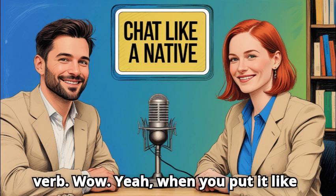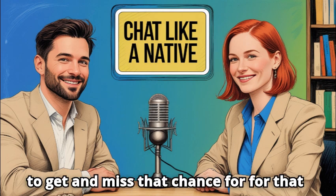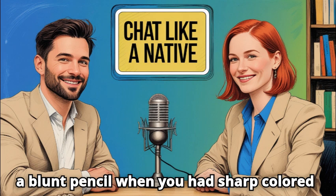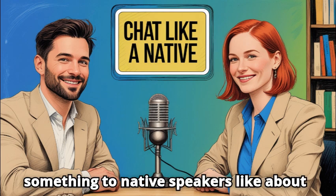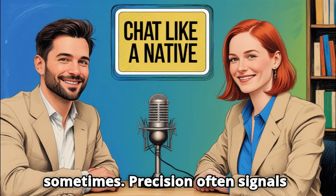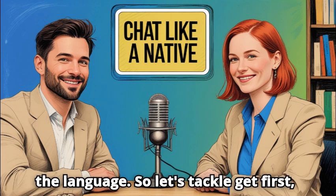Wow. When you put it like that, it's really eye-opening. I'm already thinking of times I've defaulted to get and missed that chance for that high-definition picture. It's like using a blunt pencil when you had sharp colored ones right there. Does using these general verbs all the time maybe signal something to native speakers about your fluency level? It can, sometimes. Precision often signals confidence and a deeper command of the language.